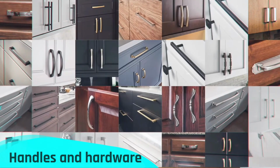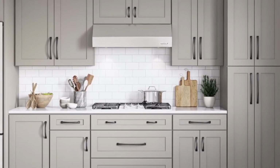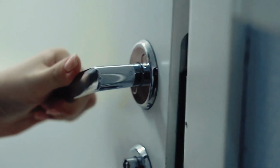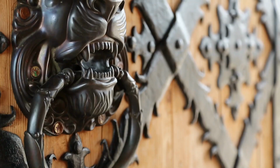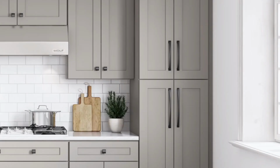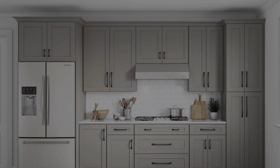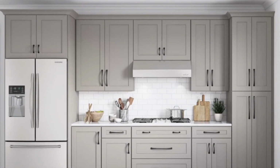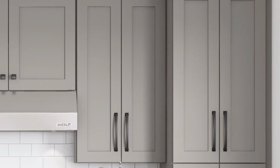Handles and hardware. Small details like handles and hardware can make a significant difference in the overall appearance of furniture and cabinets. By swapping out outdated or cheap-looking handles with stylish and elegant options, homeowners can instantly elevate the look of their space. Even budget furniture items can be transformed into high-end pieces with the right hardware, offering a cost-effective way to refresh and update the home's aesthetic.